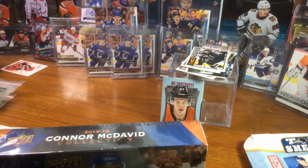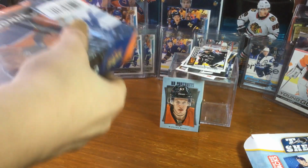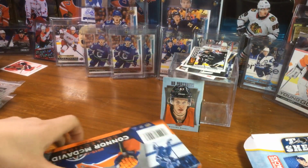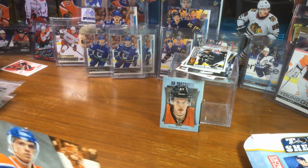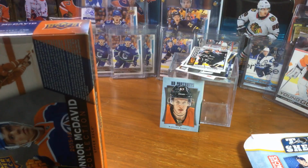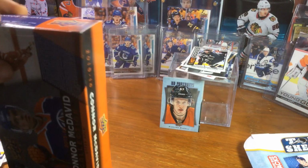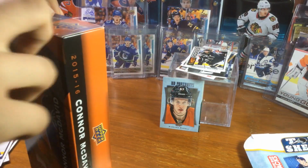I wonder what's gonna be in here. It says a Connor McDavid collection. So I'm kind of pretty interested. Let's do this. How do we open this? Wait, what? I don't know how to open this. Oh, okay. I need scissors again. Wait, I guess I can use my, oh wait, I already. Dang it! There you go, guys. I got it.